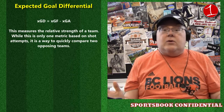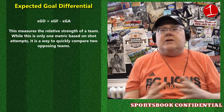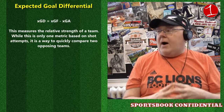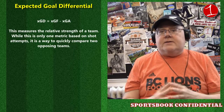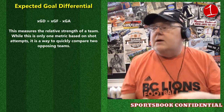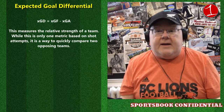I mean, in hockey, goaltending is huge. In soccer, formations and possession and things like that are very important. But if you wanted to compare two teams quickly, saying which team is expected to be the stronger of the two, this is a quick and easy way to do it. And I think it has value. So that's why I'm bringing it up to you today.